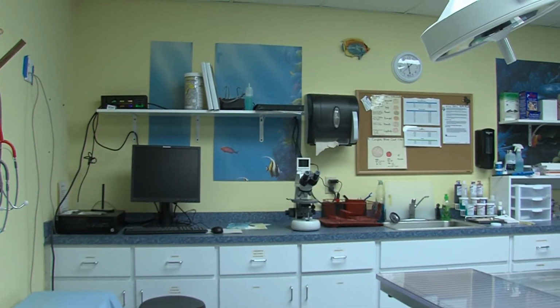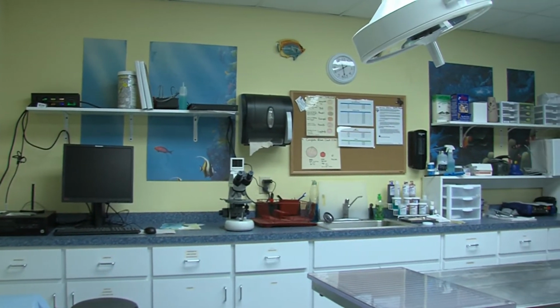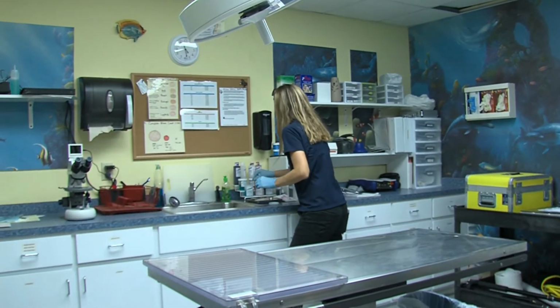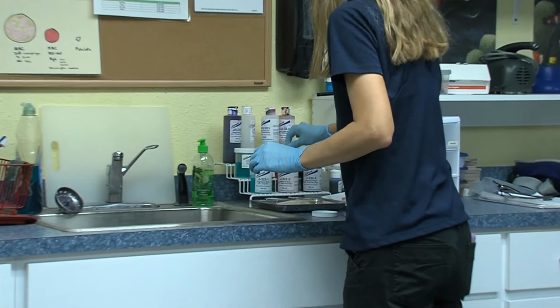So when we get them in, we do basic diagnostics. We get blood to see what is going on, what their white blood cells look like, what their chemistries, their kidney values, their liver values, all those things look like. And then we get a blowhole sample, which is indicative of the lungs. It's kind of like a booger sample, but that can show us parasites. It can show us if there's bacteria or if there's fungal issues going on in the lungs.